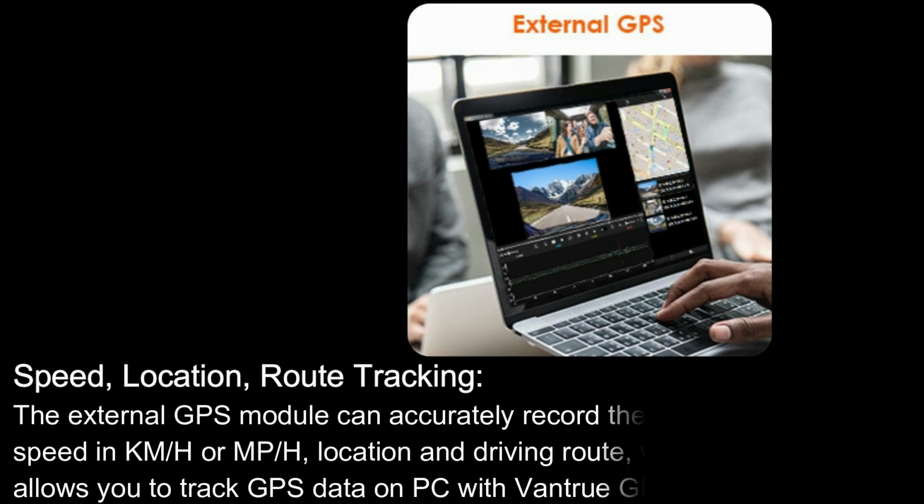Speed, location, route tracking. The external GPS module can accurately record the vehicle's speed in km/h or mph, location and driving route, which allows you to track GPS data on PC with the Vantrue GPS player.